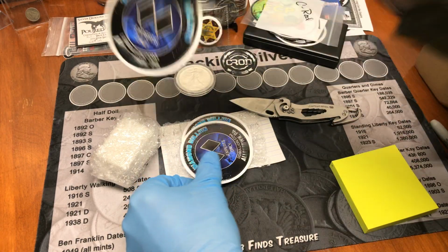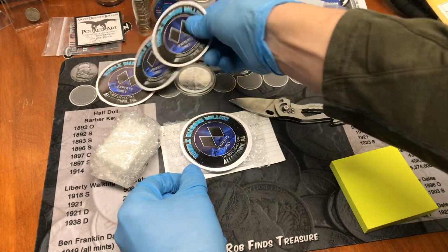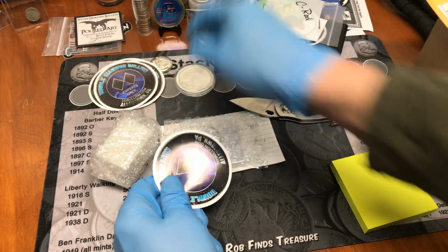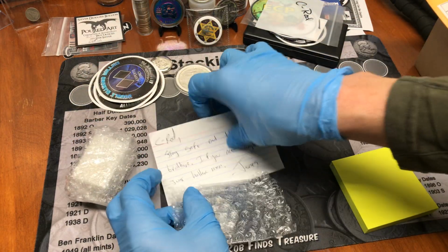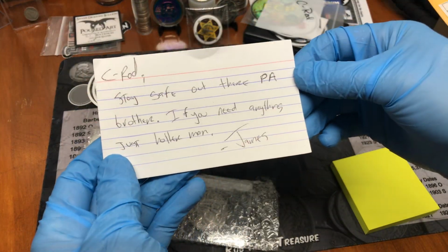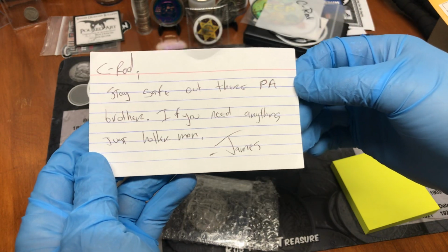So, anybody need some Double Diamond Bullion stickers? I got some. All right, C-Rod, stay safe out there, PA brother. If you need anything, just holler.